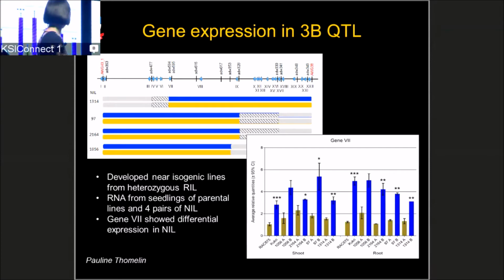And very interestingly, we found one gene, we call it gene 7, that has a strong expression in all the lines in Kukri, but also in all the lines carrying the Kukri allele, versus the yellow that carry the Racket 75 allele. This gene is actually a member of the proteasome system. Proteasome system is a complex of different proteins that is involved in the degradation of other proteins. So they are known to be regulators of other pathways.